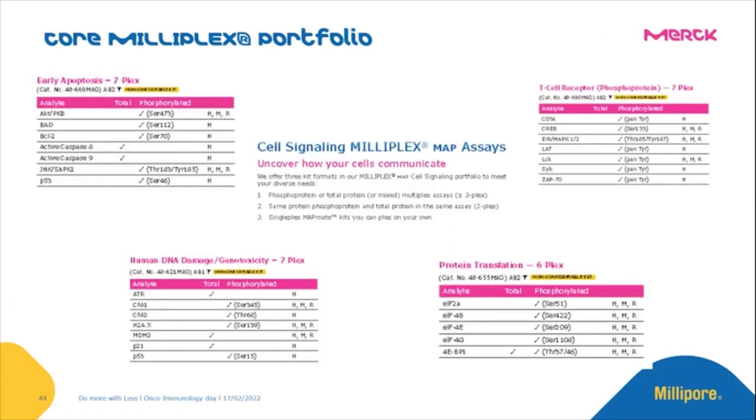And cell signaling, I know how cells talk to each other is very important, and for that we do have specific panels to study cell signaling, and these assays are specific for cell culture. Sorry, I forgot to mention that the other panels have been used on all kinds of crazy samples: serum, plasma, cell culture, CSF, tears, milk. And we do have documented records of all the best practices, tips and tricks for these samples.